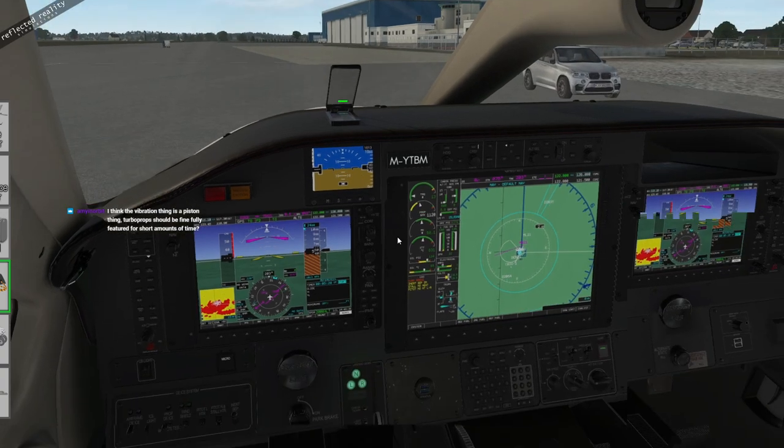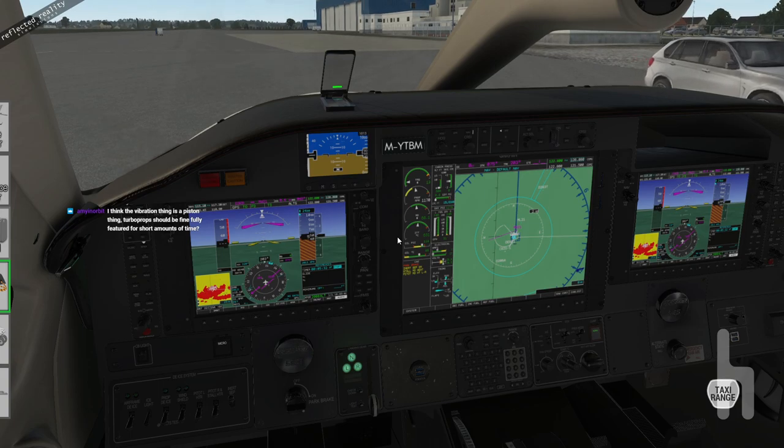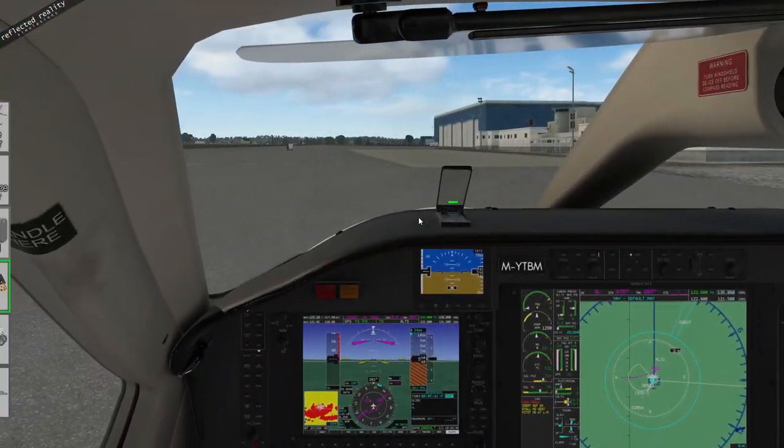Alright, I'm going to bring it back into the taxi range, best propeller, best throttle lever ever. Taxi lights on, clear left, clear right, and brakes off.